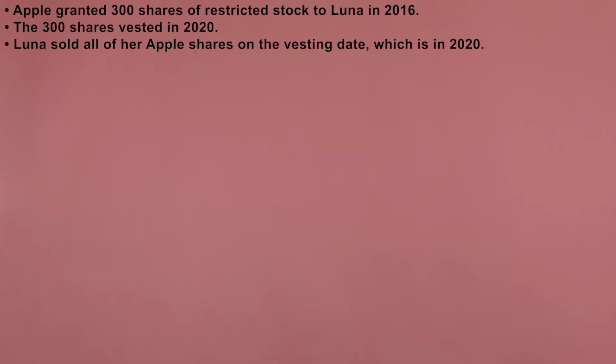Example of advantages and disadvantages of making an 83(b) election. Apple granted 300 shares of restricted stock to Luna in 2016. The 300 shares vest in 2020. Luna sold all of her Apple shares on the vesting date, which is 2020.